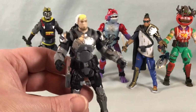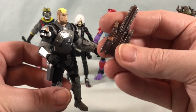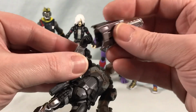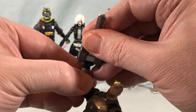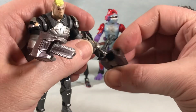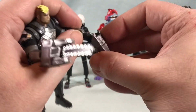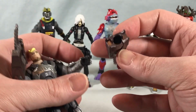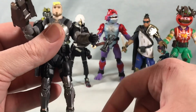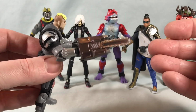Now, the other accessory that he comes with is his harvesting tool, which are these dual chainsaw pieces. And I'm assuming you just pop these over the hand. This one fits very snugly. This one's a little bit more difficult because this hand is kind of open. So I haven't really been able to get that on there. And I'm not sure if I'm supposed to pop the hands off. It doesn't really say. I didn't see any directions with the figure. But either way, pretty cool.